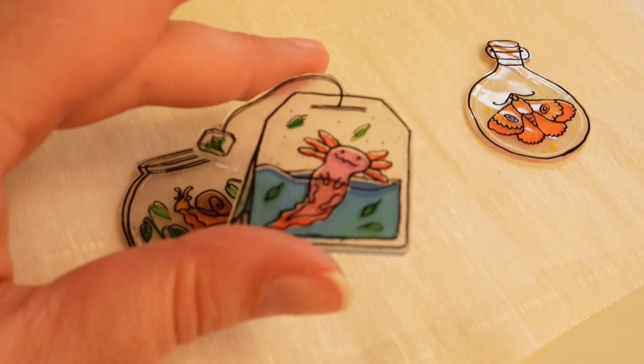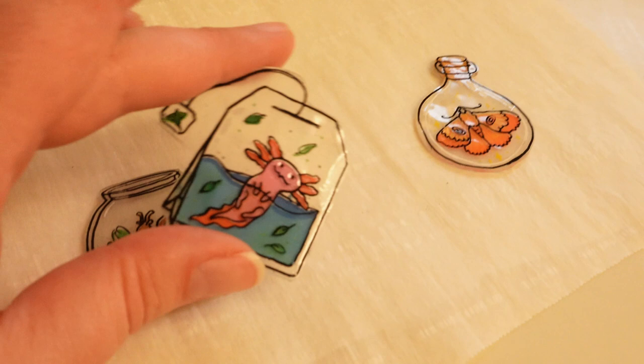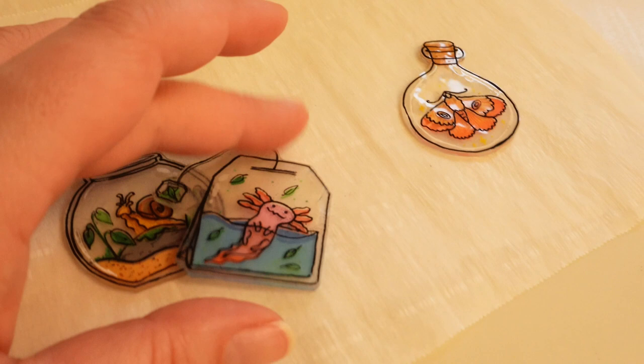But I did some research, and I could have probably done it with acrylics and stuff like that too, but it's hard to get all of those lines down and, you know, to have to actually paint everything. I just wasn't really interested in that, so I'm glad the paint pens worked out really well because I love how these turned out.